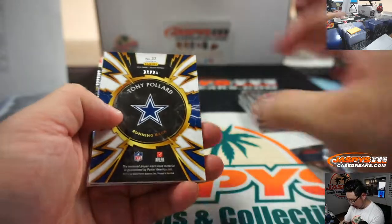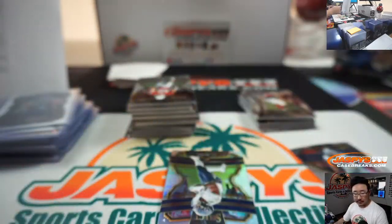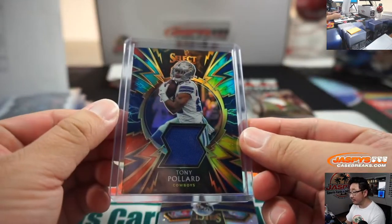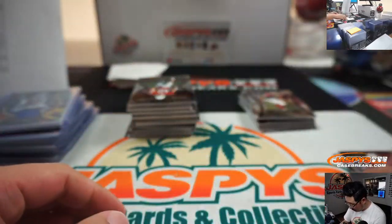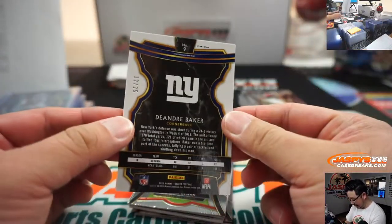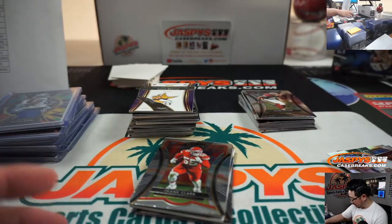Good luck. Tony Pollard, 21 out of 25. Spark, tie-dye spark. Love the tie-dyes here. That goes to Ryan. Nope, check that. Louie and the Cowboys, 21 out of 25. Dwayne Haskins. We got DeAndre Baker tie-dye, 12 out of 25. New York football Giants, Sen Yin.